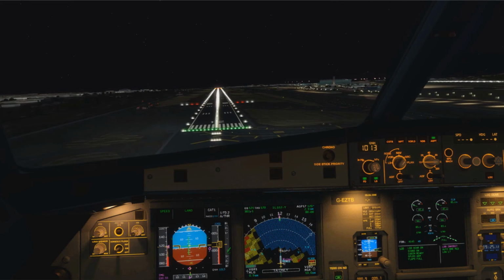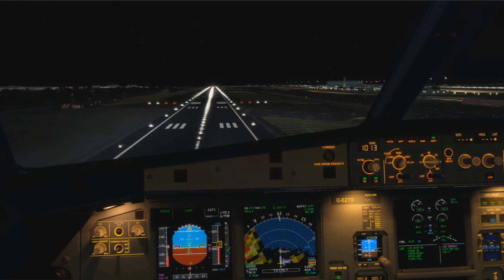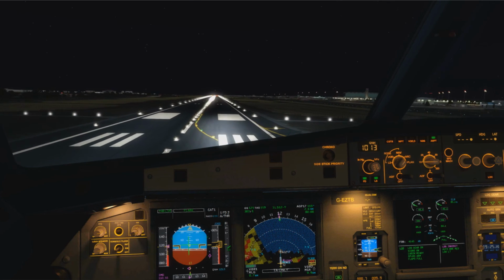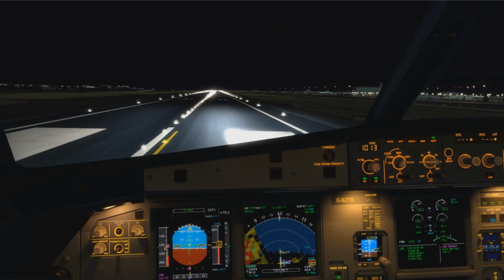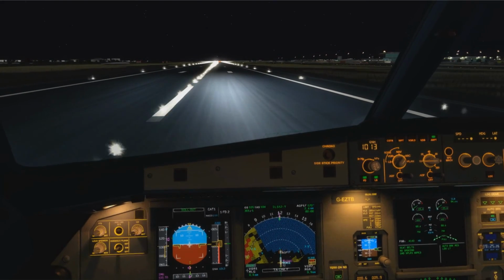One hundred. 70. 60, a little bit off to the left. 50, 40, 30, 20, retard, 5, retard. Ground spoilers. And we're down.